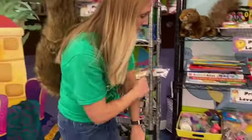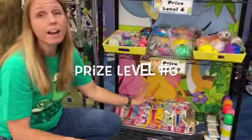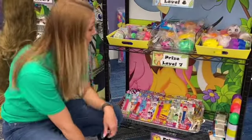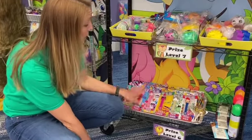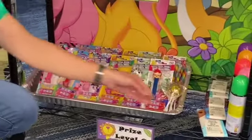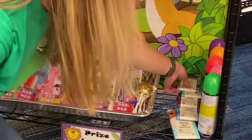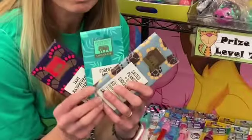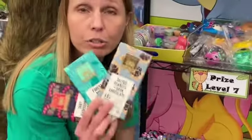Traveling down to prize level six, we have all of our candy, yay, and our silly string. We have lots of different Pez dispensers this year. We have animal shaped lollipops. We also have some really yummy chocolate bars, and each one of these chocolate bars helps an endangered species.